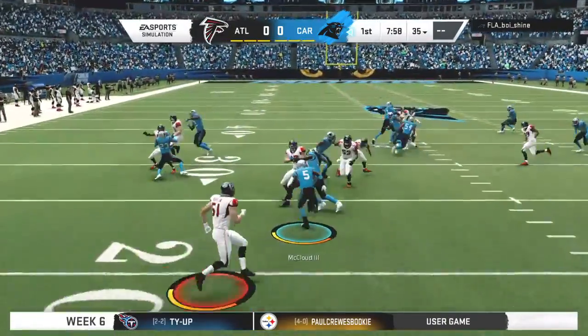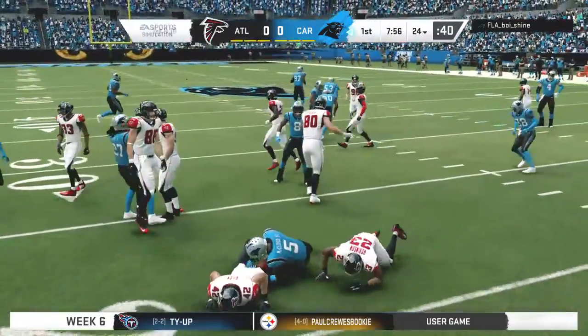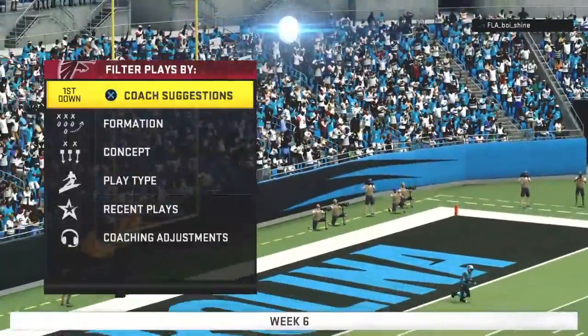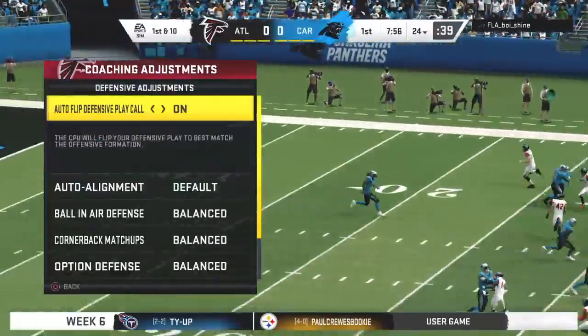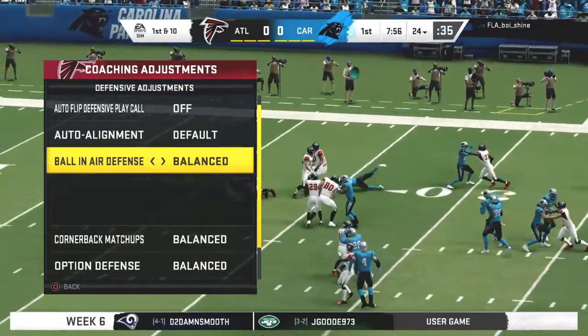This fielded at the 2. They'll bring it back to just about the 25, call it the 24-yard line. The Panthers take over first and 10 at their own 24-yard line.